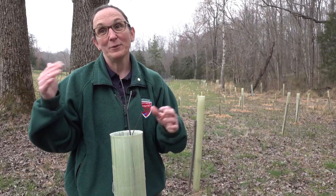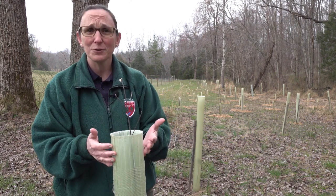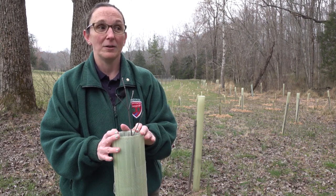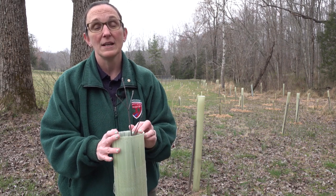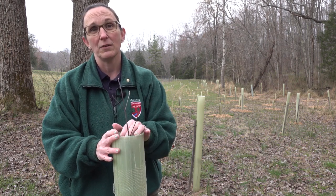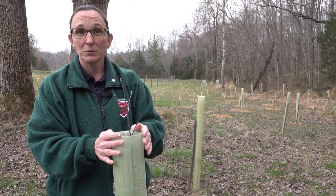So you've probably noticed that we've looked at a lot of tubes. We're talking about buffers and the importance of trees, but we've seen a lot of shots of tubes, and you're probably wondering, what are these tubes for? Well, these tubes are to help protect the tree from animal predation. Predominantly deer, but we can also have vole problems, rabbit problems, and even mice. A lot of animals like to chew on these fresh shoots, these saplings, and if they keep mowing them down, the trees are not going to be able to establish and provide those benefits that we need as part of a buffer. So we usually plant hardwood trees with a tube.